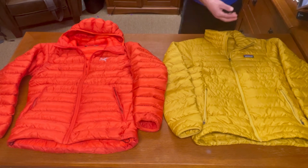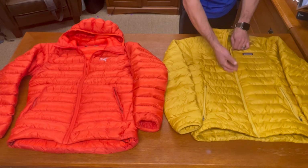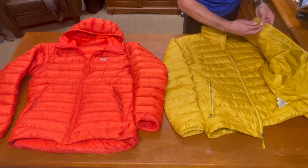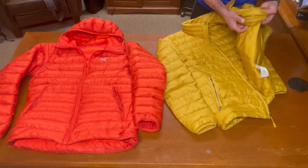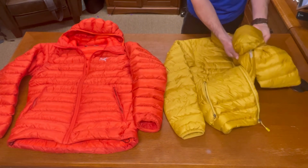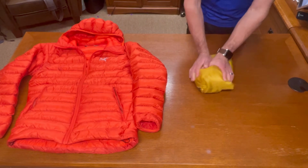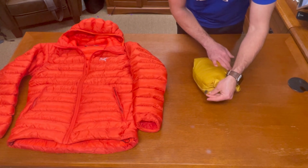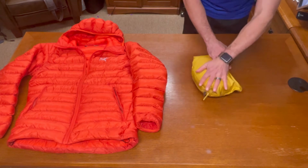Now let's talk about compression. The down sweater actually compresses into the inner chest pocket here. So you have this inner chest pocket and you can compress the whole jacket into that. All right, so there is the down sweater, and you also have this little tab here that you can hang it on a carabiner if you'd like.